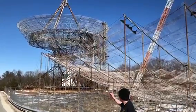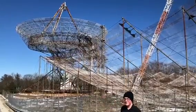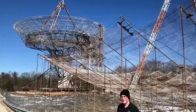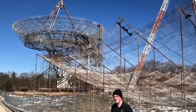The Millstone Hill Steerable Antenna, or MISA for short, was built at Sagamore Air Force Base in 1963 and moved here 15 years later. Its function was to measure the properties of near-Earth space.